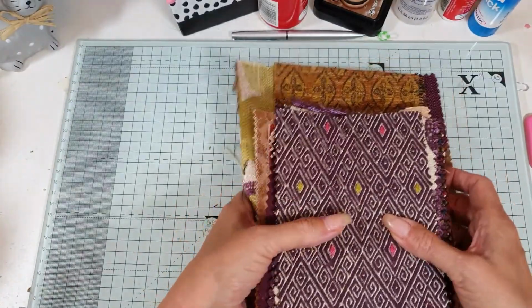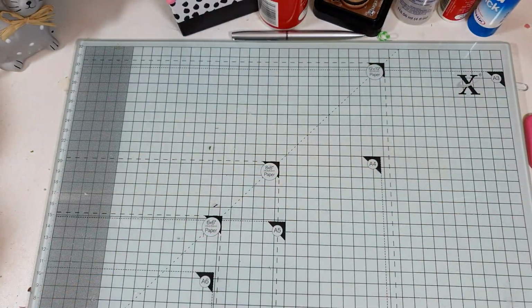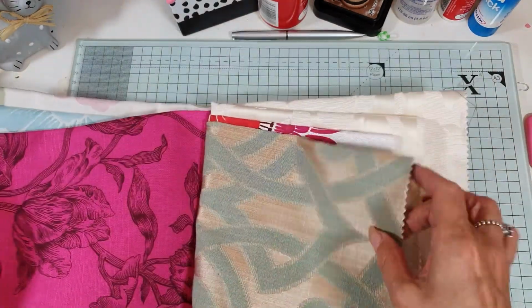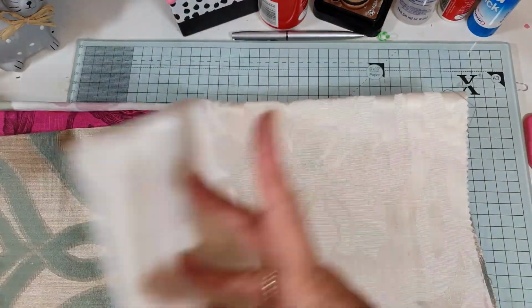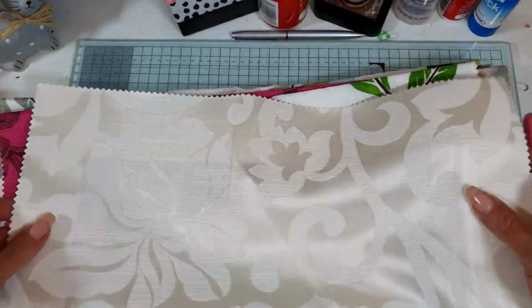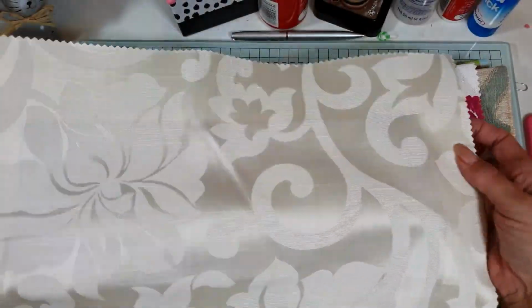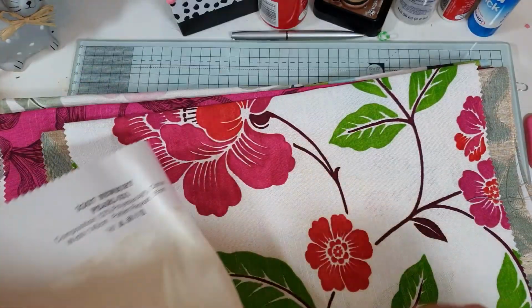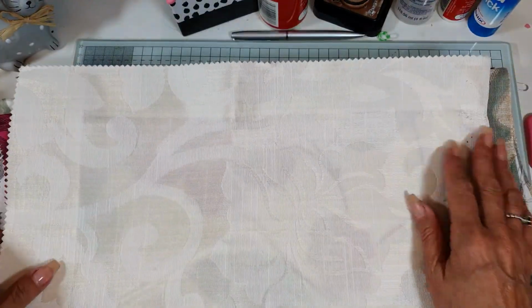Let me put them to one side so I do not get them messed up. Now this is fabric pack number 2. These are really big pieces of fabric. If you're looking at covering journals or making bags from them, this is gorgeous, it's like an ivory silky satin piece. Don't ask me how big it is, because I can't measure them all. It would take me forever.